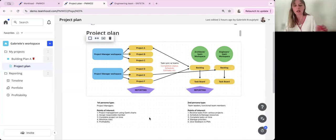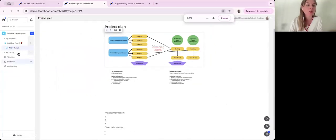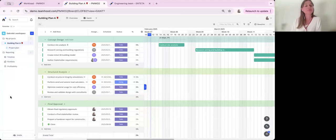Now let's go to the building plan A. We will see how it looks. So let's open the building plan A. What you can see here is that the building plan looks pretty similar to the one before it. We see different rows, different project phases. It looks almost identical. However, it has a little less detail than the one before it. So in this case, perhaps Gabrielle could manage even more building plan projects than before.